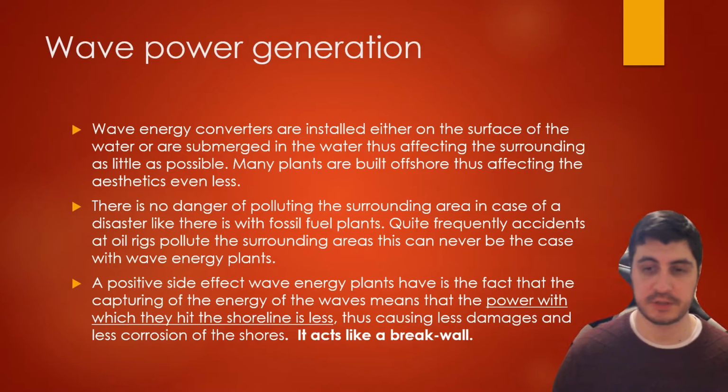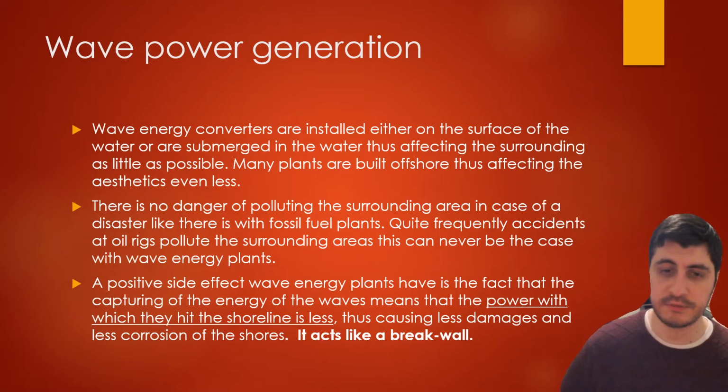A positive side effect wave energy plants have is that the capturing of the energy of the waves means that the power with which they hit the shoreline is less. If you're taking that energy from the wave, that wave has less now. It causes less damage and less corrosion of the shores. It acts kind of like a break wall.